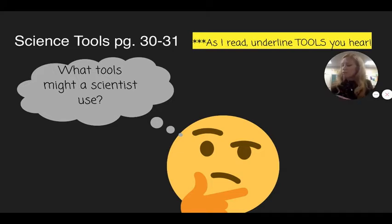All right, so I'm reading where you see the big red S. Scientists use all kinds of tools. Many turn the 5 senses into super senses. Tools enable scientists to see things that are far away, to smell faint odors, to hear quiet sounds, and to feel vibrations that the body cannot.